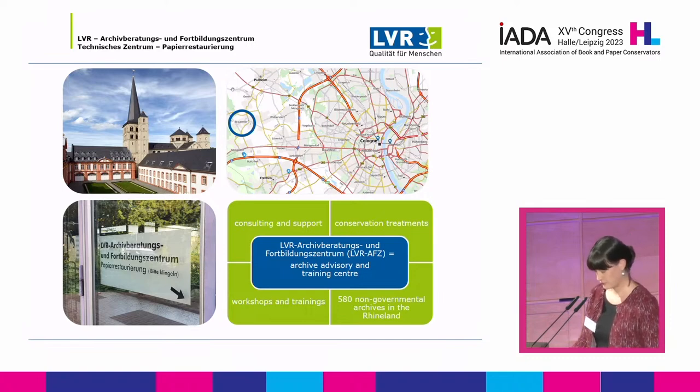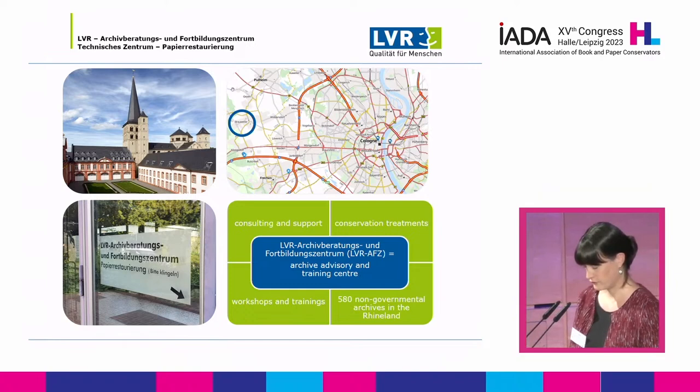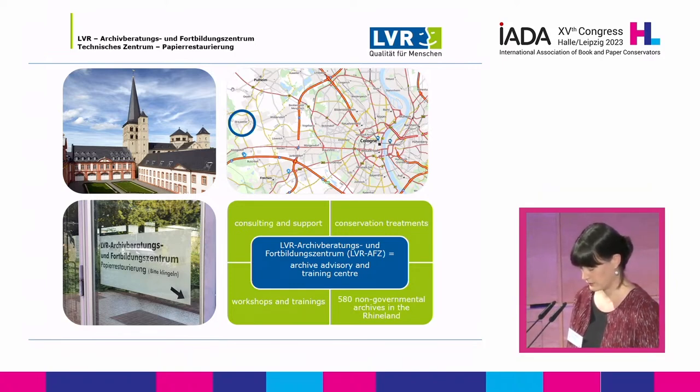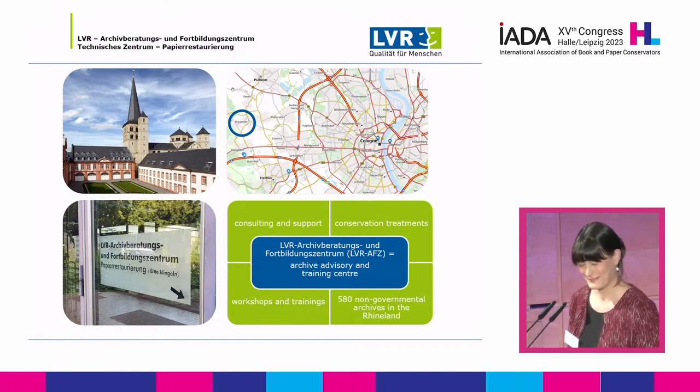First, I would like to give you a short overview of the institution I work for. I work as a paper conservator at the LVR Archivberatungs- und Fortbildungszentrum in Pulheim-Brauweiler near Cologne. It's an archive advisory and training center that offers services for around 580 non-governmental archives in the Rhineland, a part of North Rhine-Westphalia. As you can see in the picture, we have our workshop in this beautiful old abbey. The upper photo is the entrance. The third photo is the entrance to our workshop.